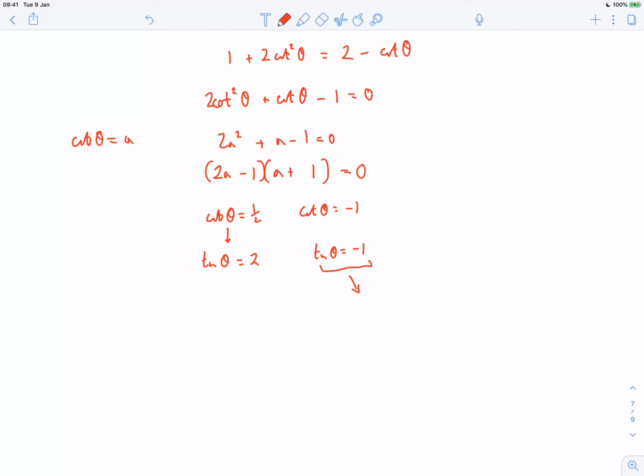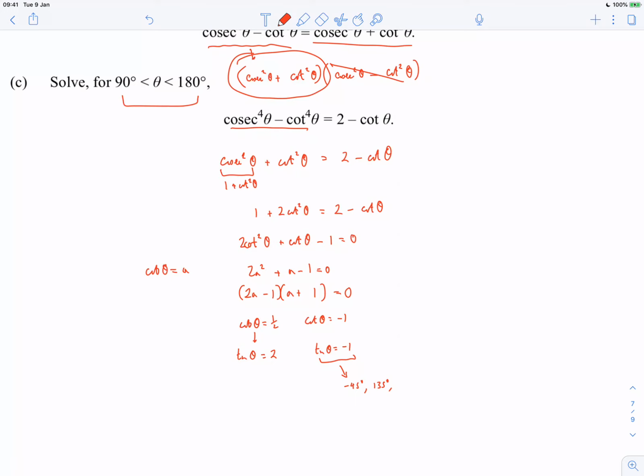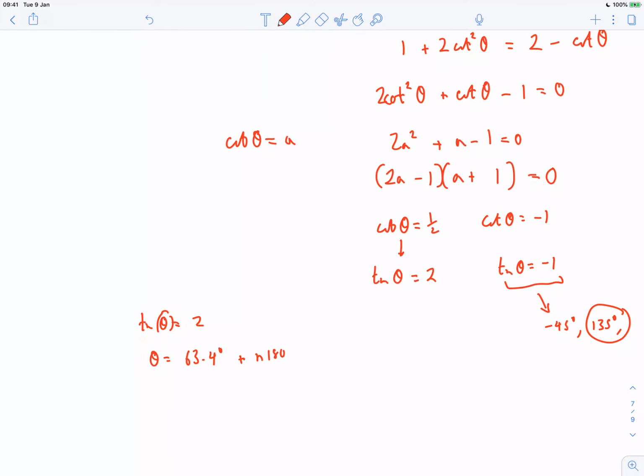This one's probably the easiest to solve, because if I inverse tan of minus 1, this is just going to be negative 45 degrees, and I can just keep adding 180 to that, so the next one will be 135 degrees, and so on. In actual fact, there's only going to be one solution between 90 and 180, and that's going to be 135. However, inverse tan of 2 gives 63.43. So if tan of theta equals 2, then theta equals the inverse tan of 2, which is 63.4 to one decimal place. It doesn't say how many, plus integer multiples of 180 degrees.